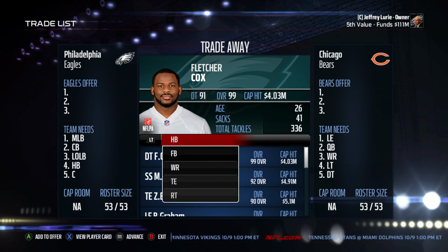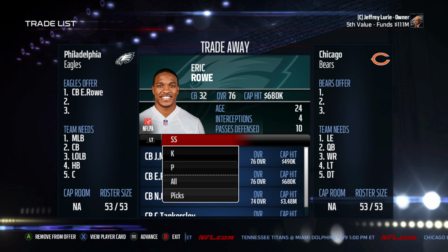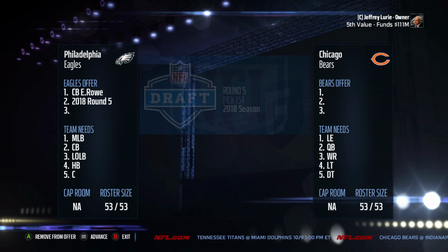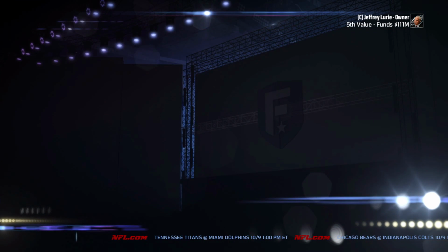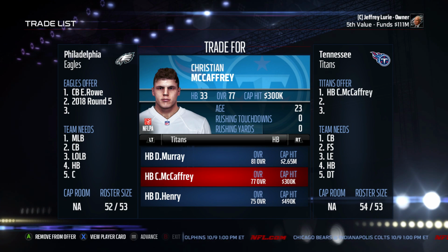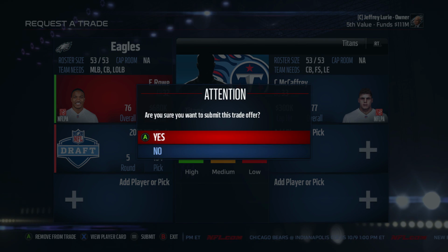Because I didn't want to get too redundant with the Christian McCaffrey connected franchise mode career mode that I did, now that that's done, I kind of do want to play McCaffrey. He's one of my favorite players. So we look at the Titans' needs. They needed a corner. So Eric Rowe, who's no longer on the Eagles, which makes this move a little bit easier, even though he's debatably my best corner last year, and a 5th-round pick should be able to get this done. And now we just have a surplus.